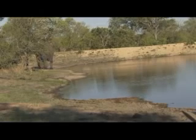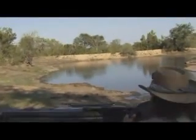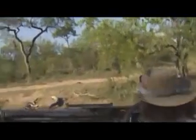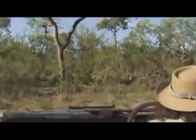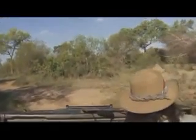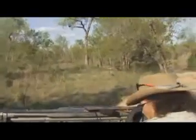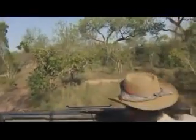Okay, we're going to move up. He seems to be on some sort of mission this afternoon. I'm wondering if it doesn't have anything to do with females. If it does, then he's going to take us to that breeding herd that we saw this morning.